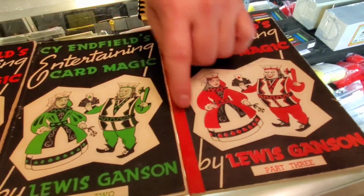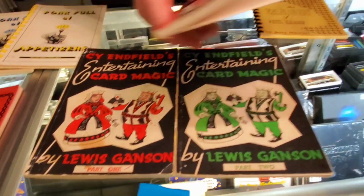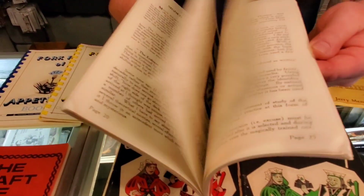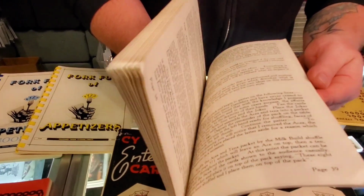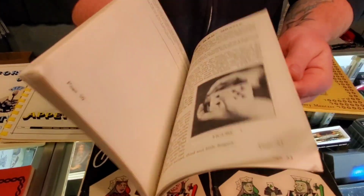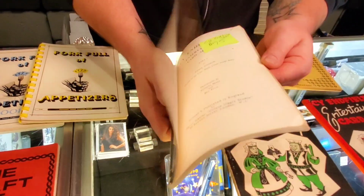This one is missing the tape, the gaff tape binding, but the binding is tight on all of them. And I don't believe any of them have writing. I think I just saw a random pen mark in there, but that was an accidental mark. I don't think there's any annotations.